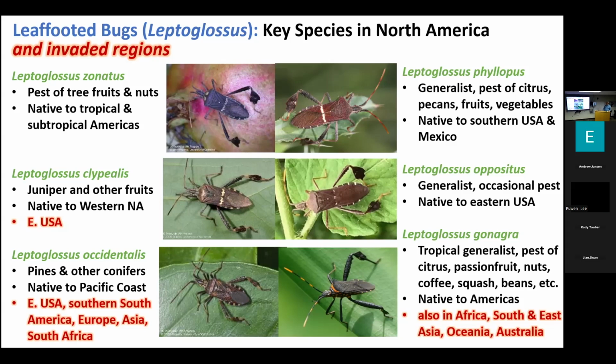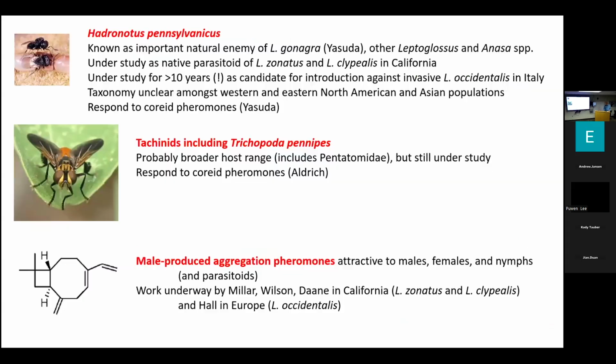Getting on to some of the species that we have, Leptoglossus oppositus and phyllopus, the ones on the left and on the right there, are the ones that we have around in Maryland. And our colleagues at UC Riverside gave us a recently discovered pheromone that's known as leptotriene. It is a triene if you know your chemistry, and it's from Leptoglossus. So Jocelyn Millar's lab has shared that with us to test on these new species. Also keeping in mind that there's a very important egg parasitoid, Hadronotus pennsylvanicus, recently renamed by Elijah Talamas, used to be Gryon pennsylvanicum, and a very handsome tachinid, Trichopoda pennipes, which has a fairly broad host range, including both the leaf-footed bugs and stink bugs.